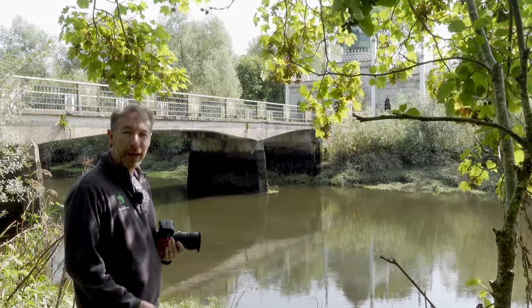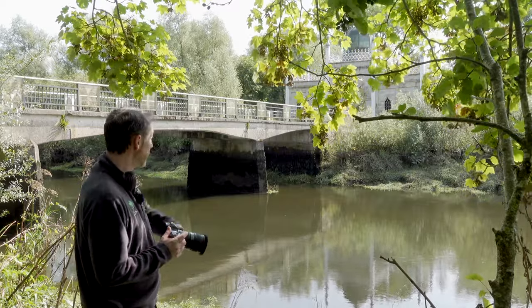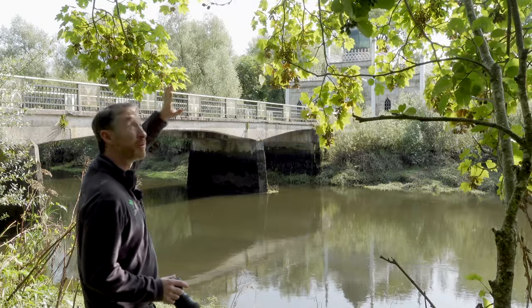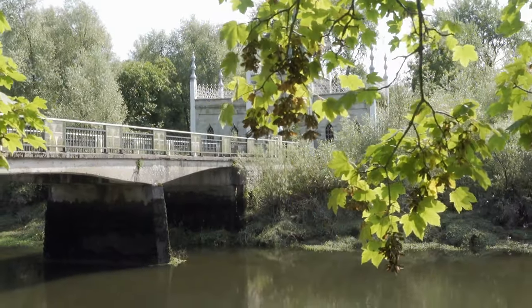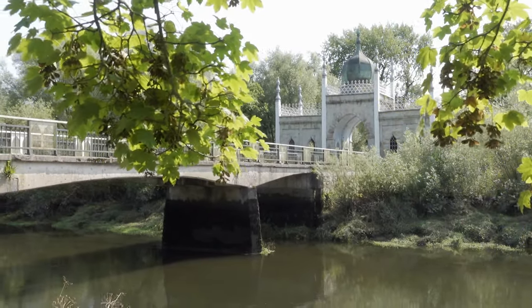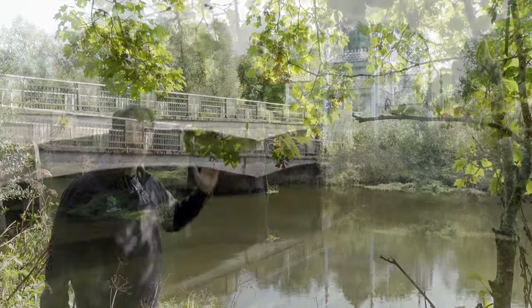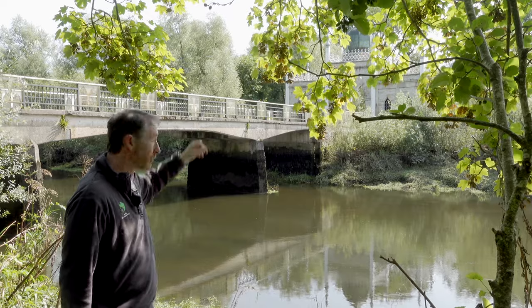As I've come down to the bank, it actually has opened up a couple of different opportunities for compositions. Number one, I've got these leaves from the tree that I'm under at the moment, and they're nicely lit from the sun, like I say, which is up high. So I'm trying to utilize those to frame the structure. You've got this bridge as well, coming across from the left-hand side out to the end of the structure here.